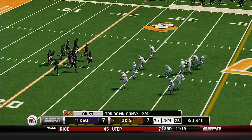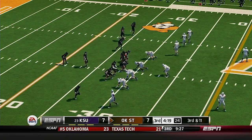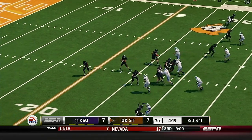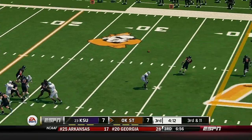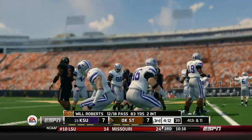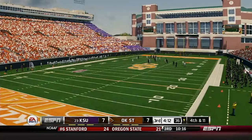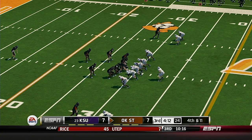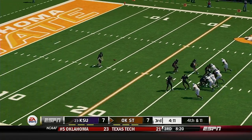From their own 29-yard line, third down. Mike six. All day. He's in trouble. Gets it out to an open receiver and just dropped it. That brings us fourth and 11. Quinn is waiting for the snap.